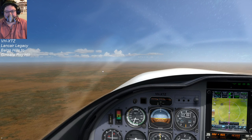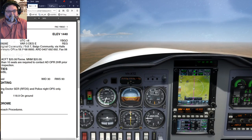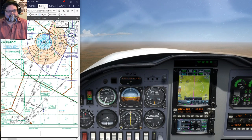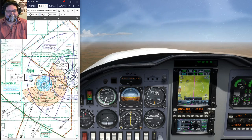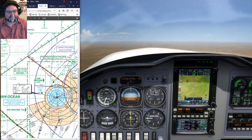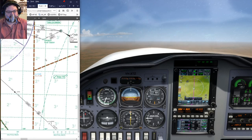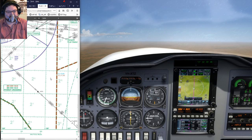Sitting on oxygen at 12,500 feet. Gotta love flying the Gibson Desert and the Great Sandy Desert. We're in the Great Sandy right now. Salt Creek, there's Balgo Hill, we're somewhere out here.